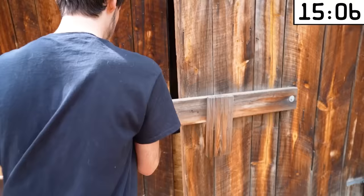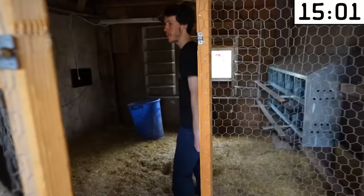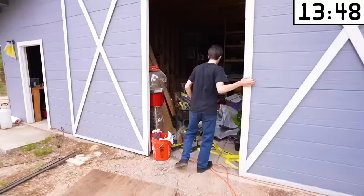There's more moths. They're trying to fly into my face. He's going in the chicken coop. Smells like chickens. Oh crap, that's a wasp. Ooh, that's a big guy. Get out, get away. You stay in there. More moths. So far, he's looking in all the really obvious spots.